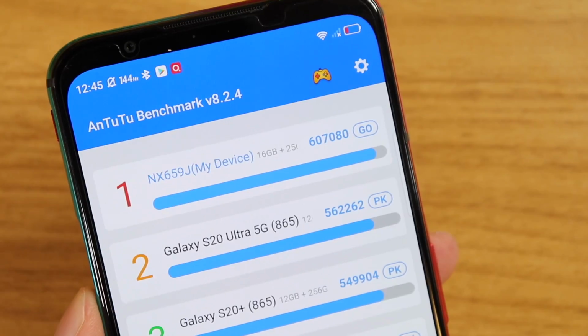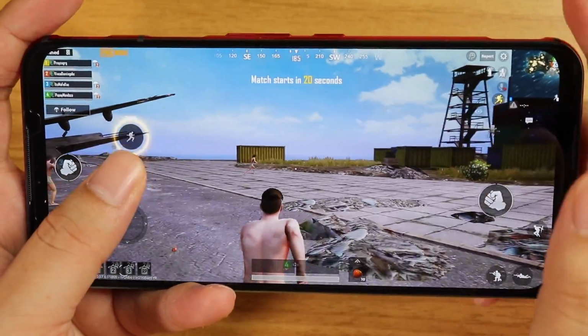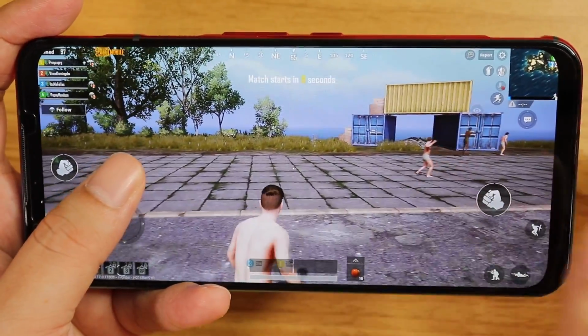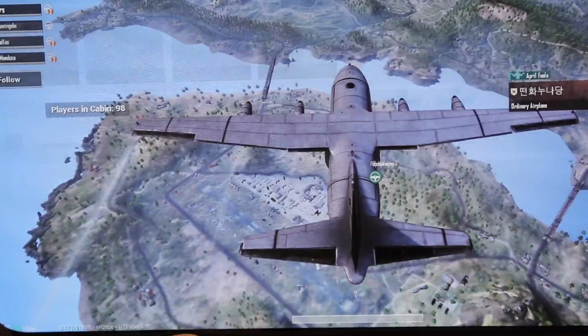Well, it's actually number 1 here in my Antutu benchmark test, even faster than the S20 Ultra. Now, the best game to test this out is PUBG. This is currently the heaviest game on the Play Store, maximizing that powerful processor and GPU. My friends, I have set it all to max settings: HDR, extreme frame rates, and all the high settings you can get here in PUBG.